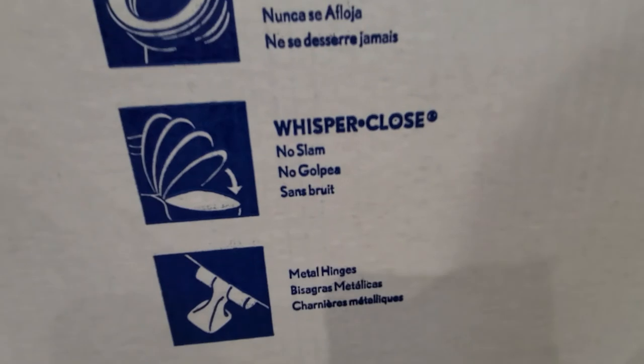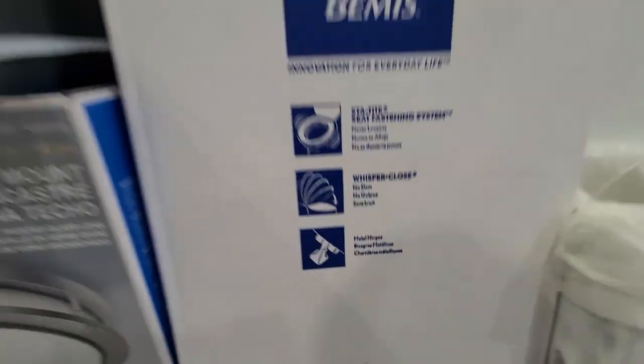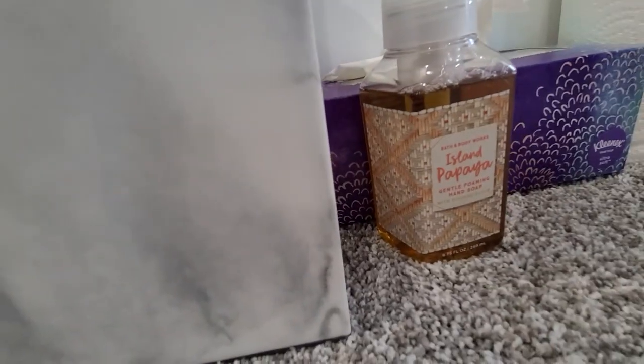Here we go, whisper close, no slam toilet seat. Guests are gonna love that. Bath scale, this fancy marbly trash can. Bath and Body Works hooked me up with the soap.